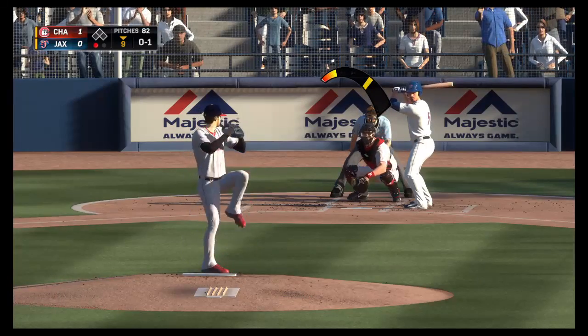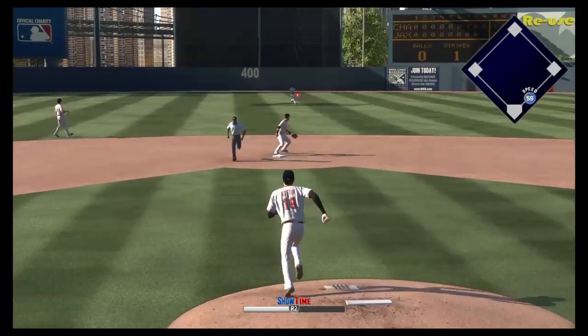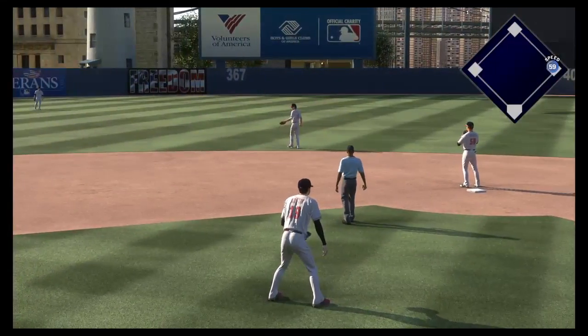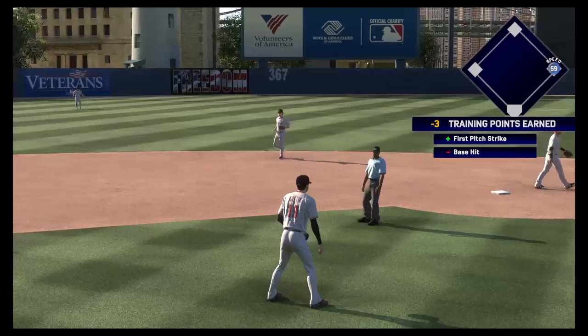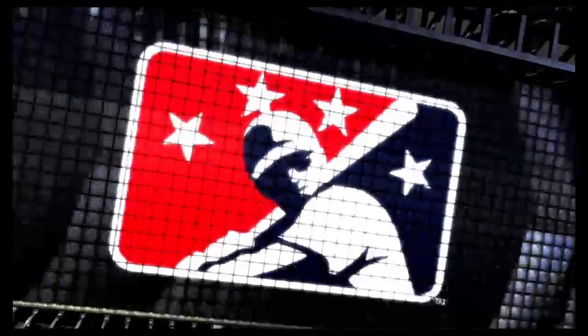The windup and the 0-1. Line drive to center field. And that's into the outfield for a 1-out base hit. Number 9 batter comes through that time as it'll now be up to the top of the order with 1 away. Well, that's a big base hit for him.